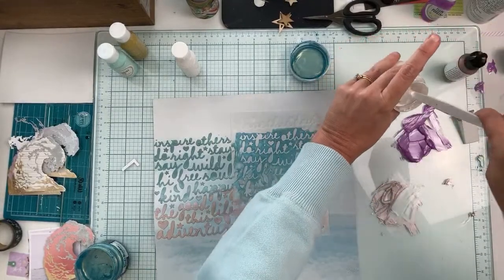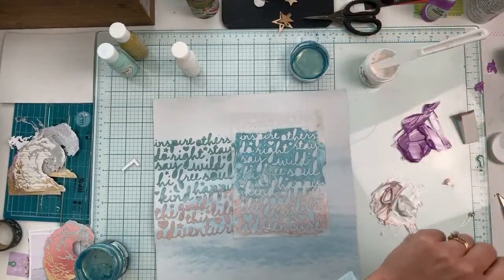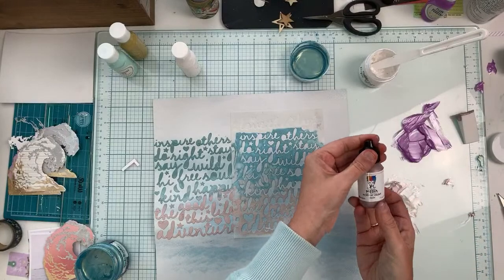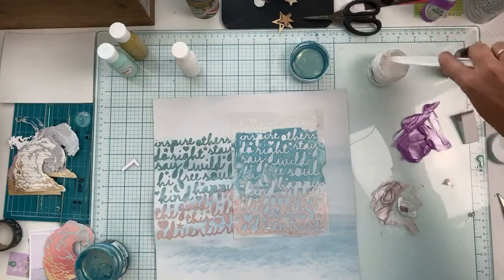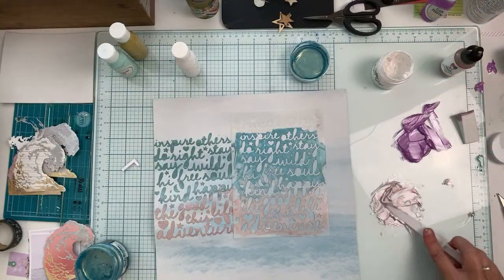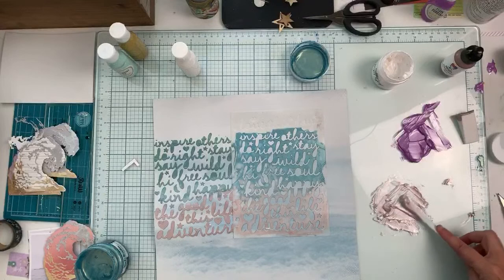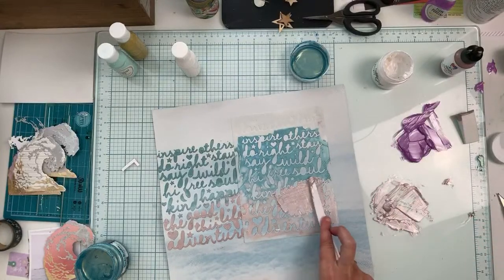Let me get some more of this. Some more of the rose. This rose, this is the Dina Wakley acrylic paint in Rosy. And I'm pretty sure that Michelle carries the acrylic paints as well when she gets back up and running. I know she did at one time. Okay, let's do it.